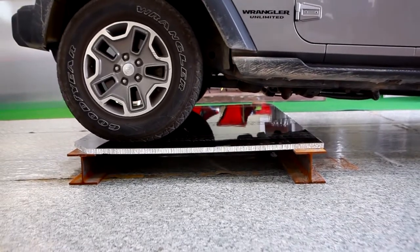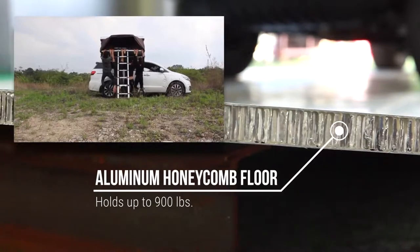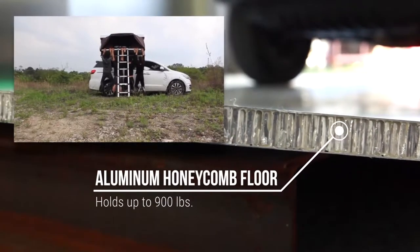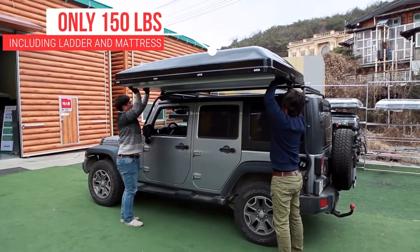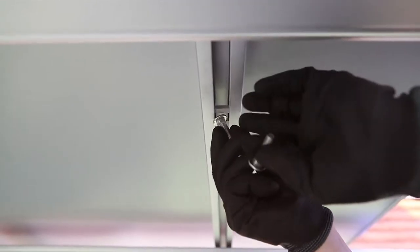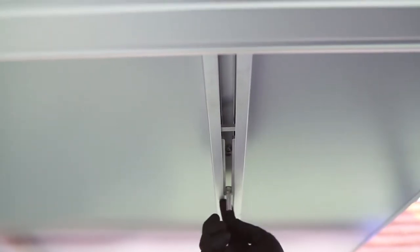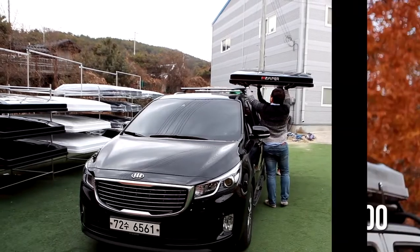Worried about weight? Ikamper takes safety seriously. The floor is made of aluminum honeycomb panels that are extremely strong and can hold up to 900 pounds. The Sky Camp weighs only 150 pounds, including the ladder and mattress, so 2 people can easily mount it within a few minutes. Its universal mounting system and lightweight make it compatible with most crossbars or roof racks.